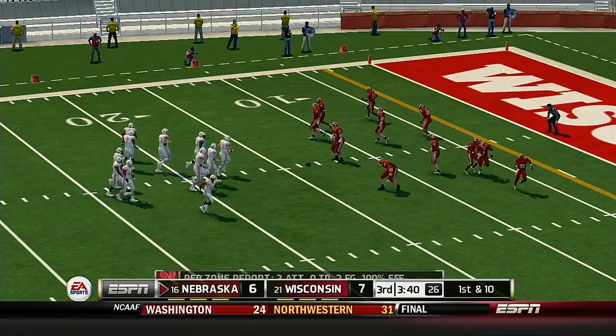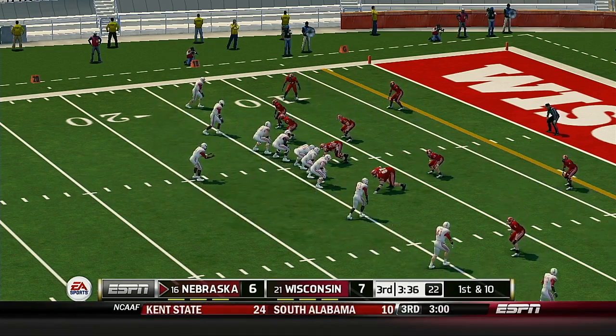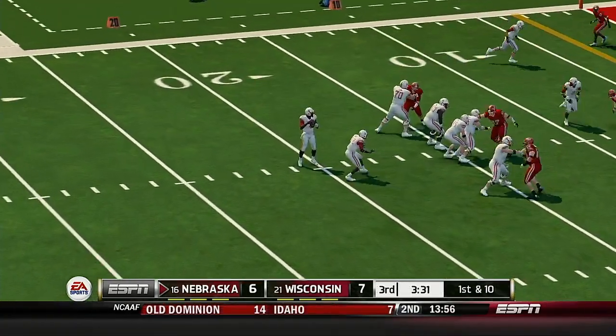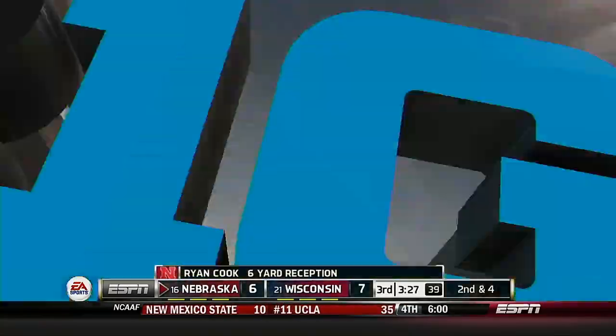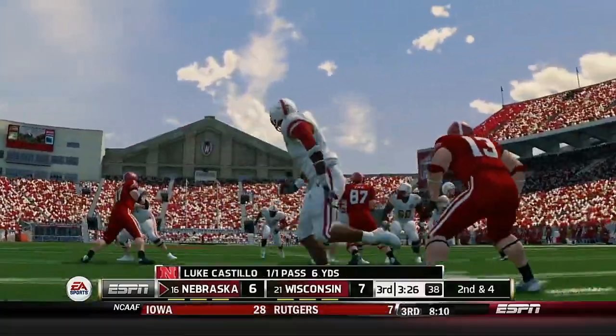We've got a first and 10. Ball on the 14-yard line. Now we'll see how the backup can do after that injury. A little toss across the middle. Cook picks him up around 7 yards with that catch. That'll make it second and 4.